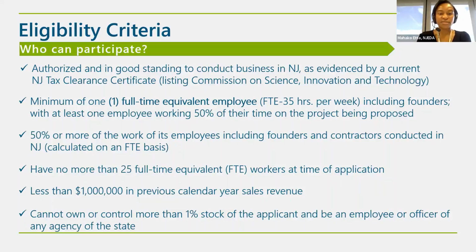But if there is someone who controls more than 1% stock of the company, and they are an employee or officer of any agency of the state, the company will not be able to apply. There are some stipulations to this, especially if you're connected with a higher education institution, as many of them are considered agencies of the state. But again, if you have any questions regarding this particular eligibility requirement, feel free to contact us.